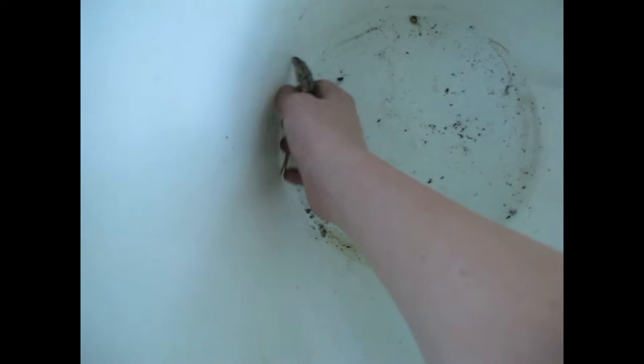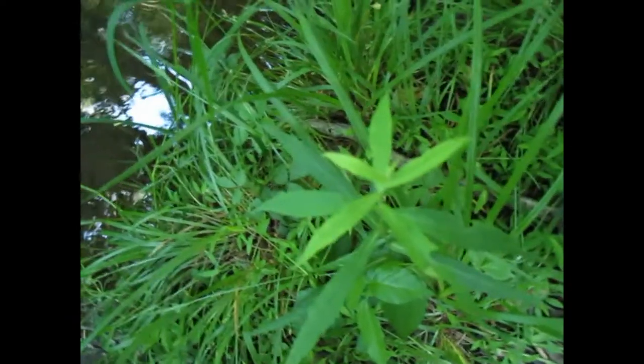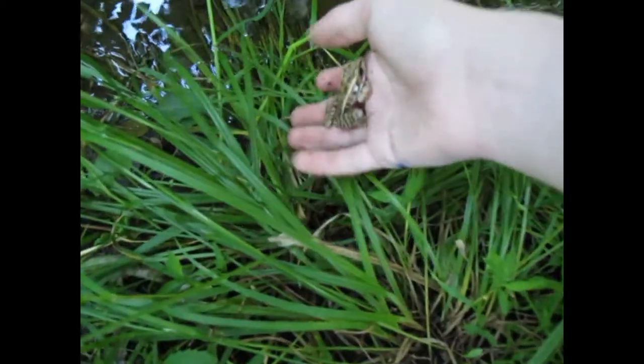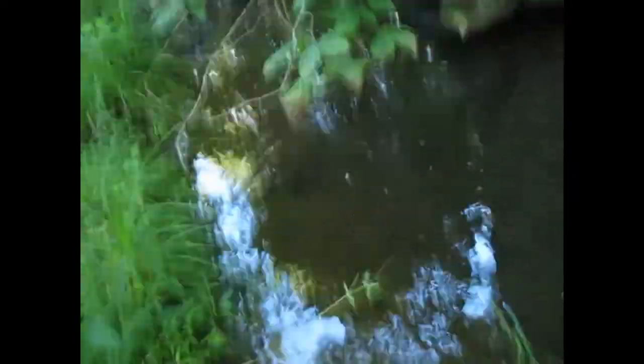Okay, so I'm pretty sure this is where we caught the pickerel frog. So if it would like to hop out right now really nicely. Oh my god. Okay. I almost had him. Here. There. No. Okay. I'm just gonna put him back here. I saw tons of them hopping in. Oh, there he goes. Okay.